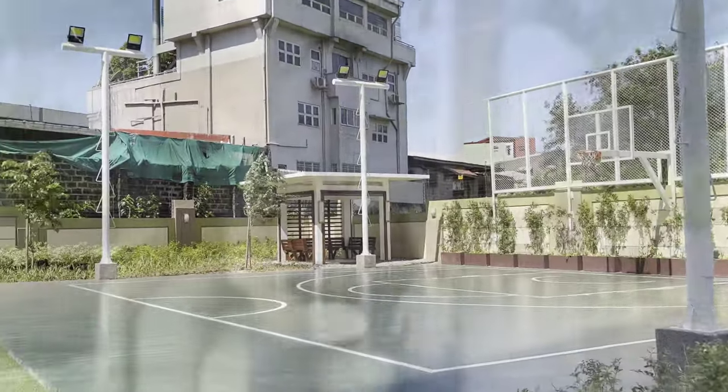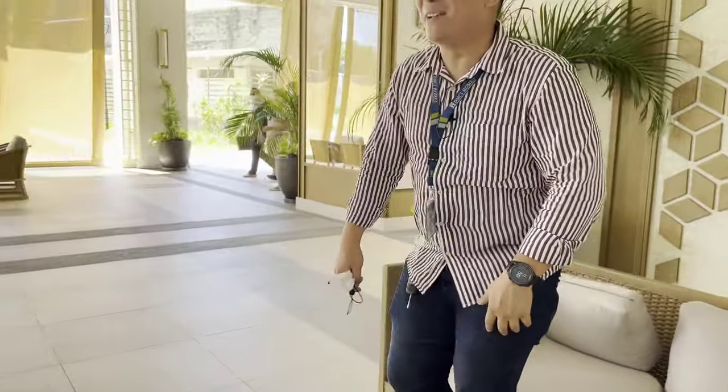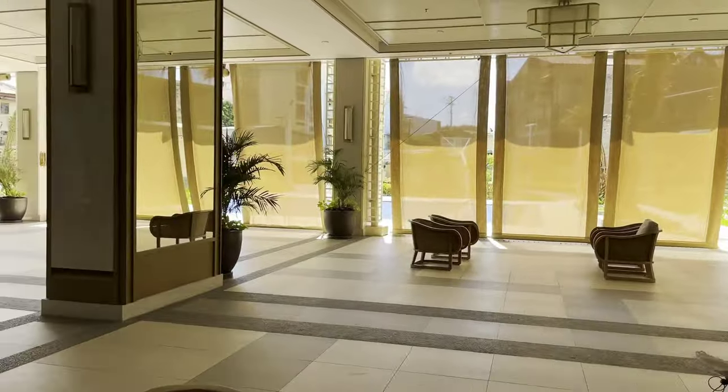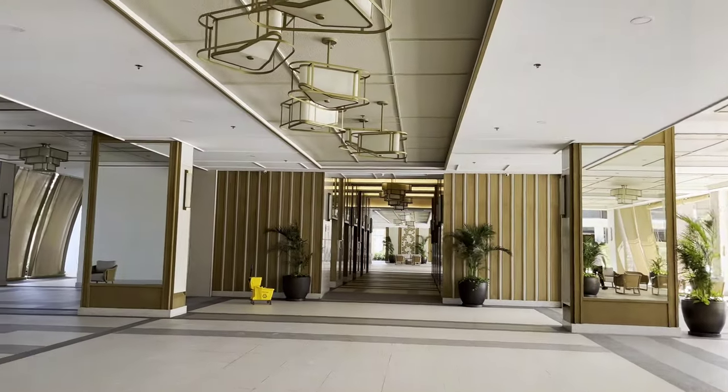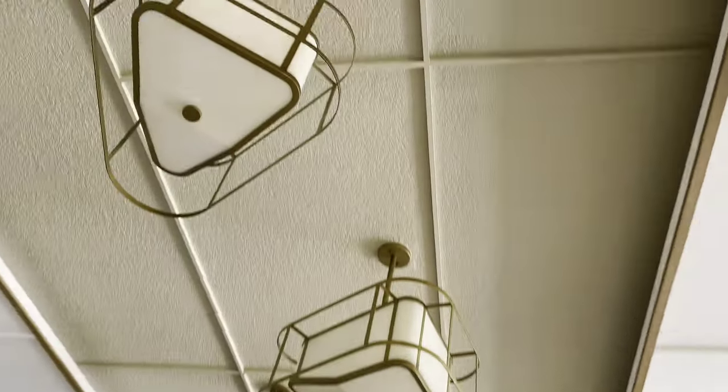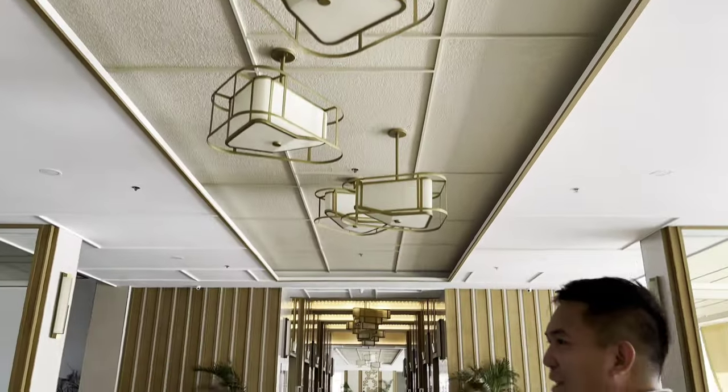I'll give you a tour of that project. So, ngayon, I'm just taking my time. Nakaupo ako dito sa lobby area ng Celandine. Medyo nakakapagod na. So tara, let's have a tour again from the lobby area naman. So ang architectural theme ni Celandine is modern contemporary. So yan, sobrang parang hotel na rin yung reception niya.